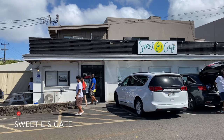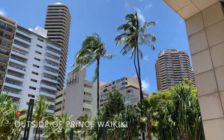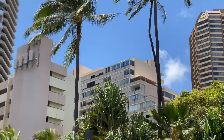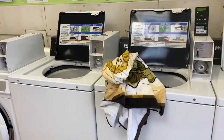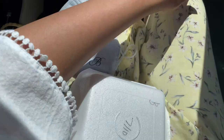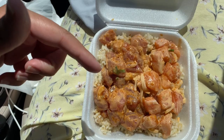Here it is. There's a long line, which is probably a good indication of how it is. Surprise, surprise, we are back at Ono. But this time I got half salmon and half tuna. What's the temple called? Oh wow. Both delicious.